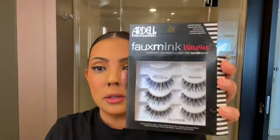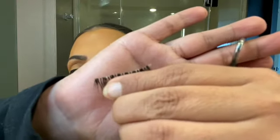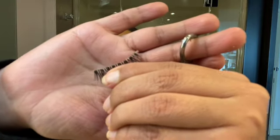I have the Foamink Wispies Lashes by Ardell. So I'm gonna use these. I'm just gonna cut the little edges off. Anytime someone else uses a water, you can hear it in here. So, okay, see how it has the little edge right there and on this side? I'm just gonna cut that off.